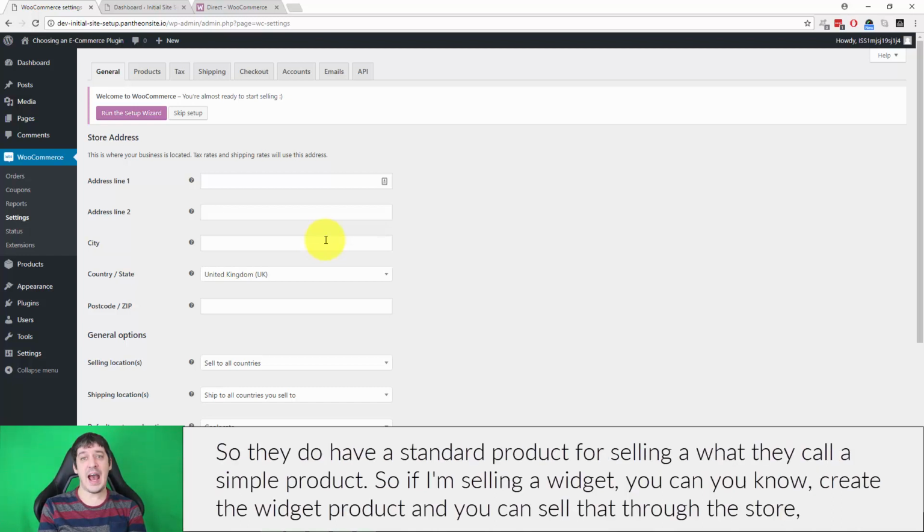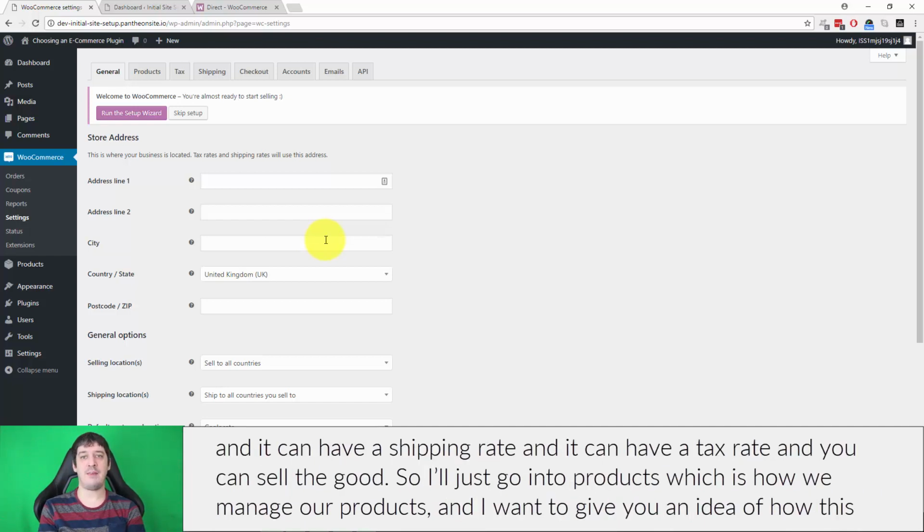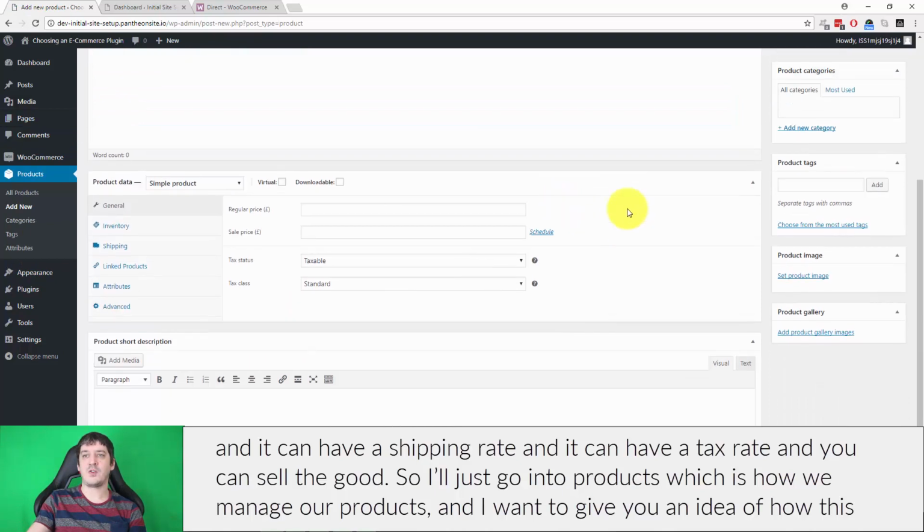So they do have a standard product for selling what they call a simple product. So if I'm selling a widget, you can create the widget product and you can sell that through the store, and it can have a shipping rate and it can have a tax rate, and you can sell the good. So I'll just go into products, which is how we manage our products, and I want to give you an idea of how this works.